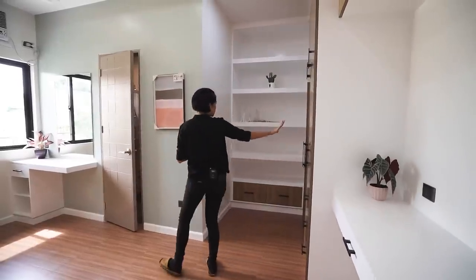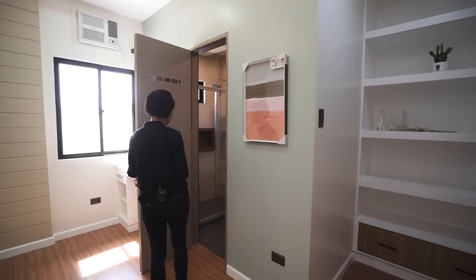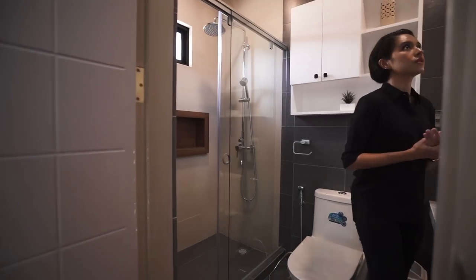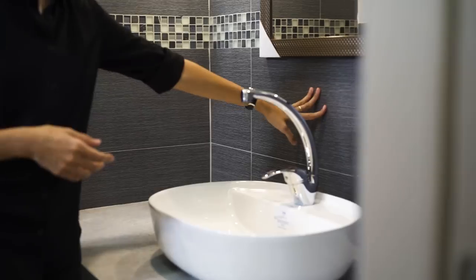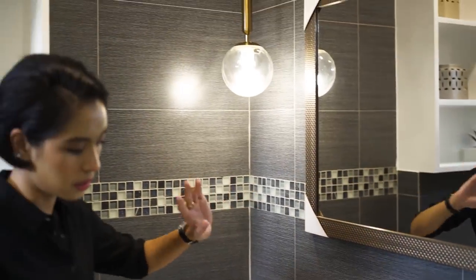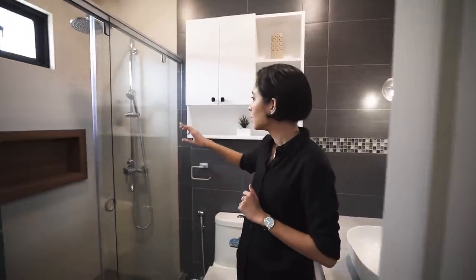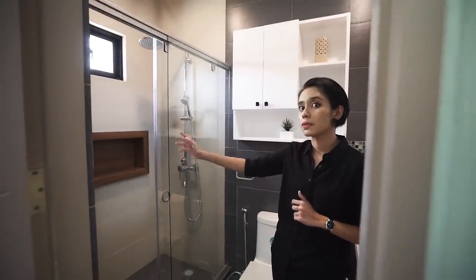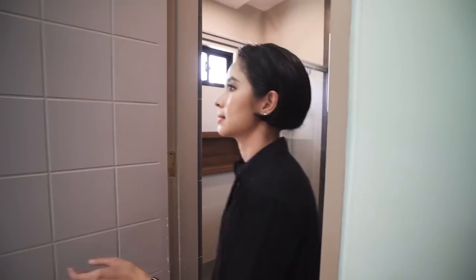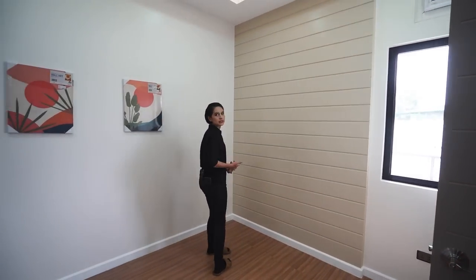Okay, so you have your wardrobe over here and then some shelving and storage. And this is the ensuite, toilet and bath. So the tiles used here are different. So ito, the dark gray, you have the blue mosaic tiles over here. The sink is different. You have your toilet, your enclosed shower space, but you still have the wood-like tiles for the product nook. It's really nice. It's a nice touch. Everything is consistent, but also very different.